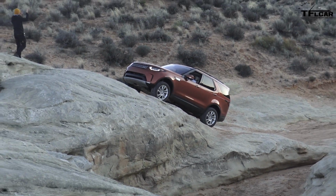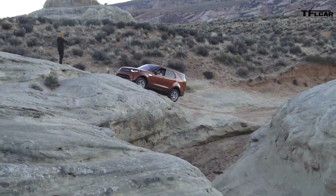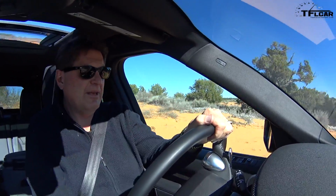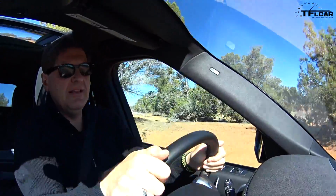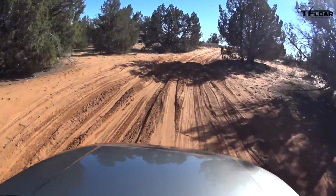Give it a little bit of power. I'm watching both diffs lock themselves because I'm probably getting a lot of wheel spin through here. Yeah, no problem. This thing is just eating this up. Yeah, heck yeah.